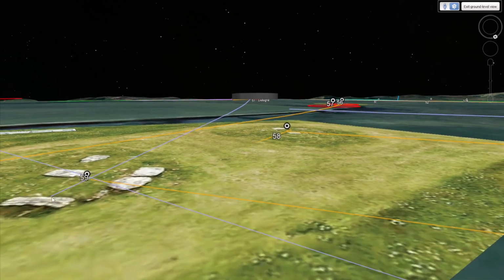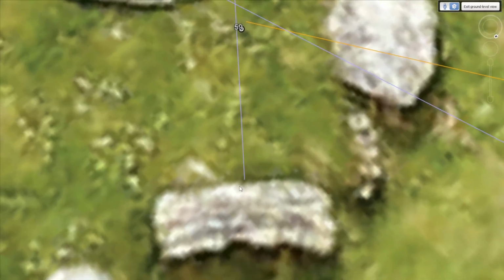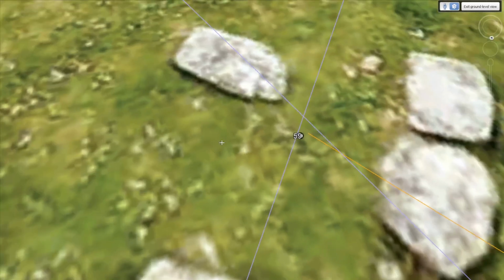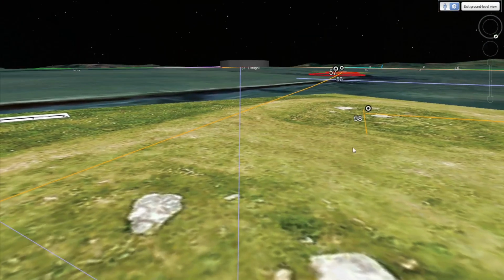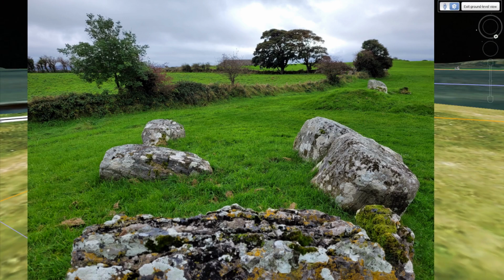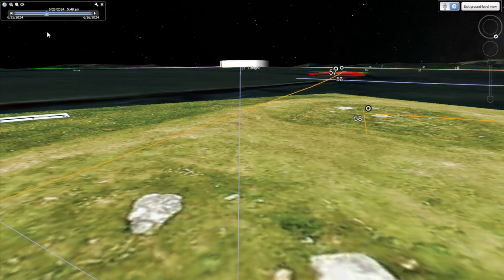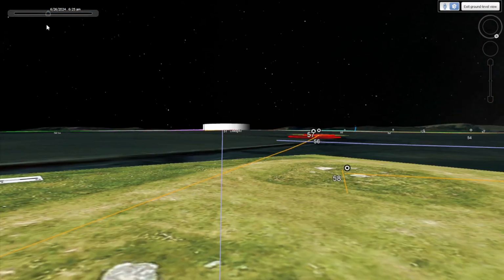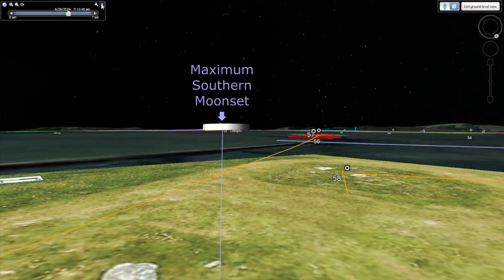And so the orientation given for this site, you can see that there's what's estimated to be the backstone, and perpendicular to that I have this sight line, and there are some stones to the right and the left. And I have an image here from my site visit, and you can see that's pointing directly at Site 51, where the maximum southern moon will set during Major Lunar Standstill. And this would be an excellent one to observe over the next year, setting right into the cairn.